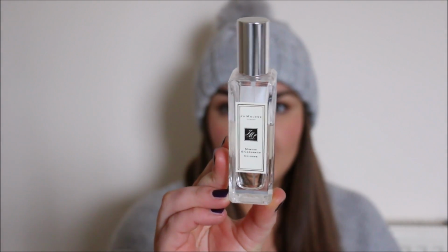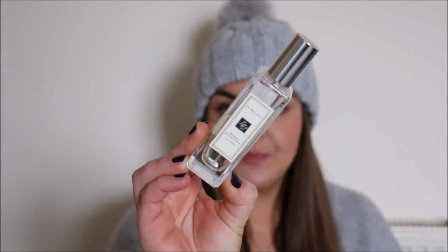Then I'm going to jump right in to products. Like I said, not tons, but quite a nice edit. Number one is the fragrance that I've been reaching for the most this month, and it has been this one by Jo Malone, which is Mimosa and Cardamom, which looks like this.